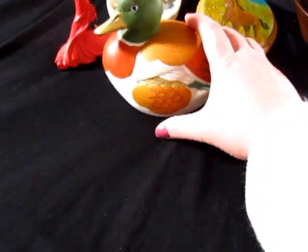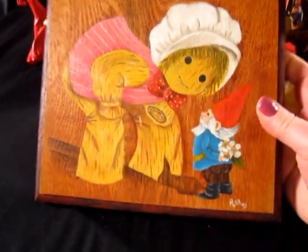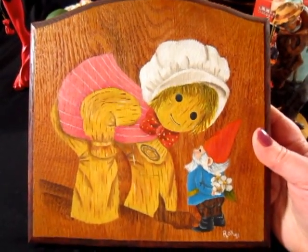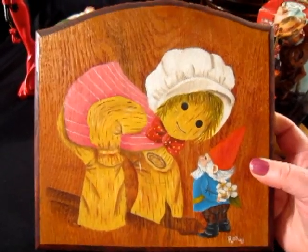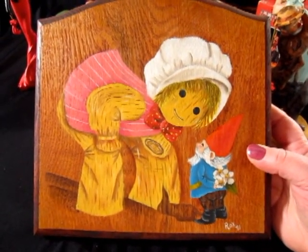Alright, let's go over here. This is kind of a funny little thing. It was 50 cents, marked down to 25 cents on half off day. I'm going to put it at auction for 25, and if it doesn't sell, I'm going to keep it in my store, $25. The reason why I picked this up is because this is folk art, and specifically it's American folk art.